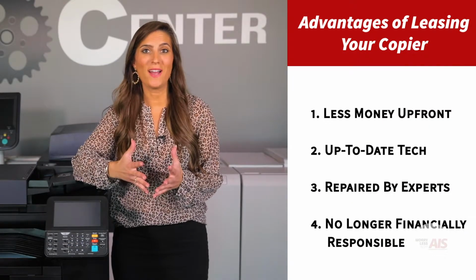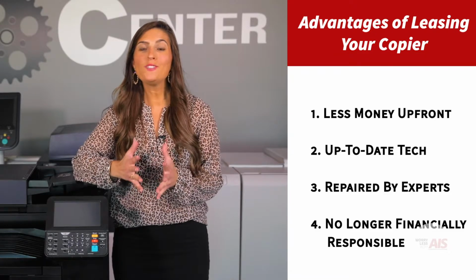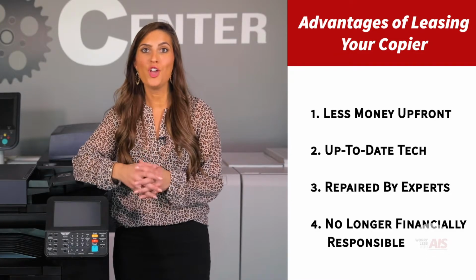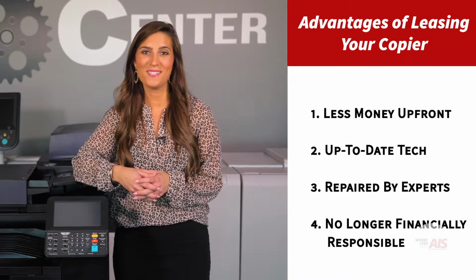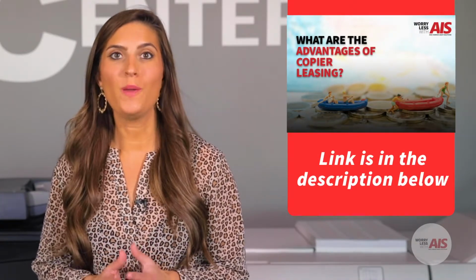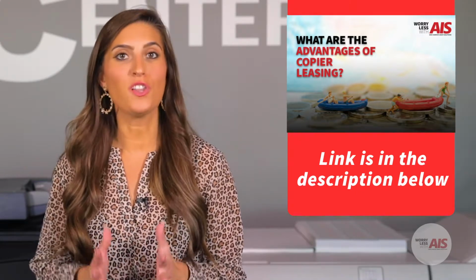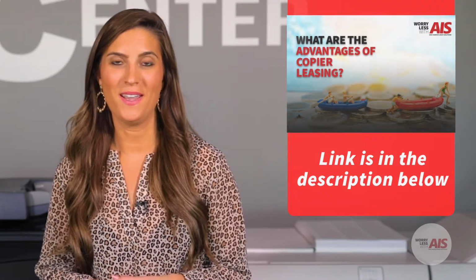We really only scratch the surface when it comes to the benefits of leasing an office copier, but we wanted to at least give you our top benefits your business could experience if you decide to go down this path. Want more information? Check out our blog, What Are the Advantages of Office Copier Leasing? In this article, we provide even more benefits of leasing your office equipment, along with what to look for in an office copier leasing company.